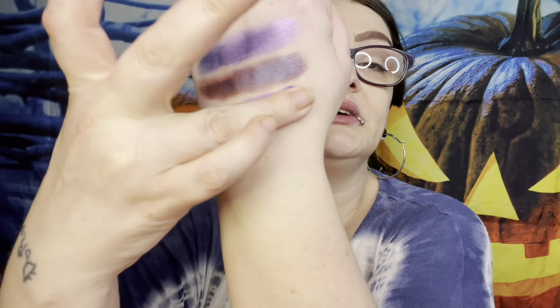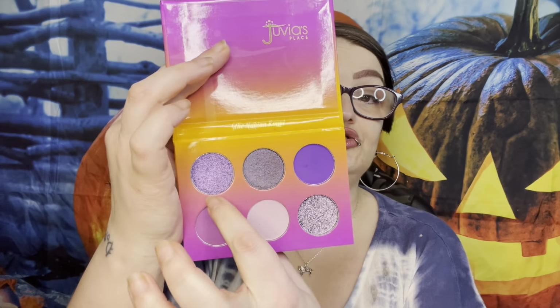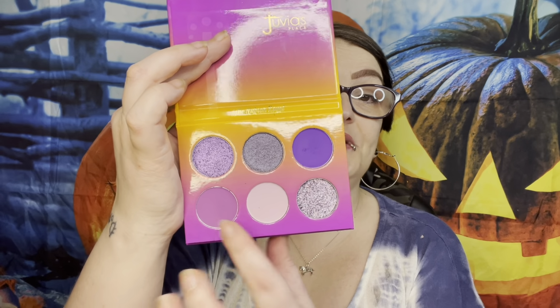Yeah, that's what it was. It was because I had skincare products on my hand, because it performed beautifully that time. And it just says these 2 are eyeshadows, these 3 are pressed pigments, and this one's a glitter. So I just thought I would tell you guys that.